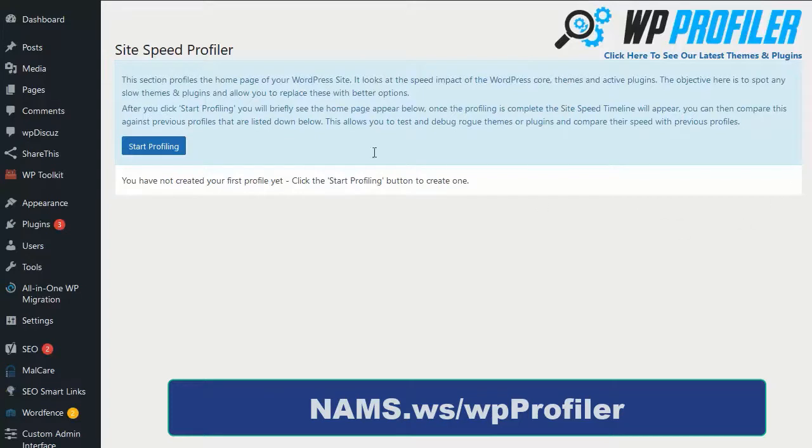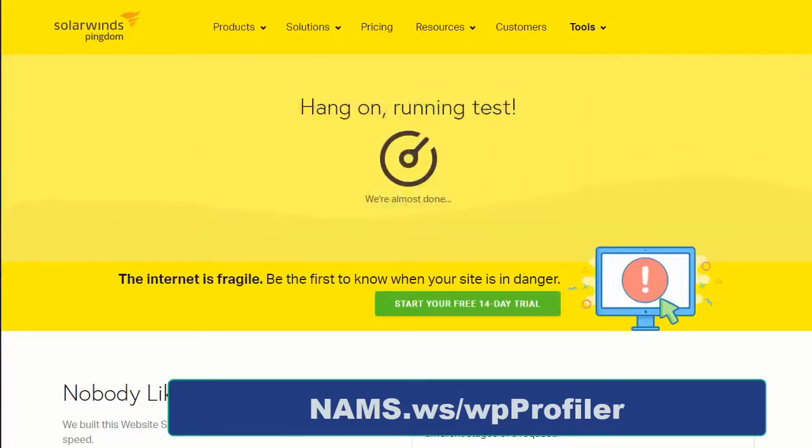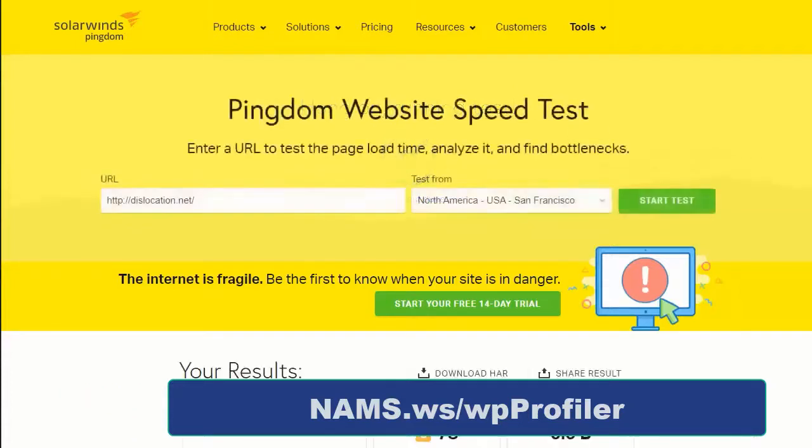So I'm using Firefox here where I'm logged into my site, and then I'm going to pop across to my Chrome browser where I'm going to run the speed test for this particular site. And all you need to do is pop the URL for the site that you want to test in the URL field and click on the Start Test field. Now, we're using Pingdom to do this test because we found that Pingdom gives the most accurate results for WordPress site speed tests, and it does only take a few seconds to run.